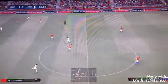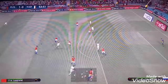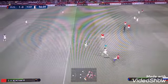Benatia tries a long pass towards the front. Dira looks to slip it through. Good strong hand by the keeper. Gets good distance on it. Benatia pumps it upfield.